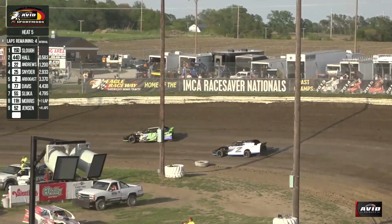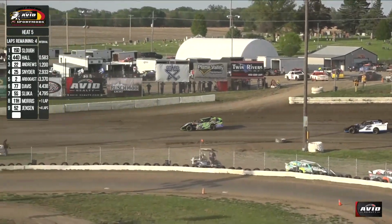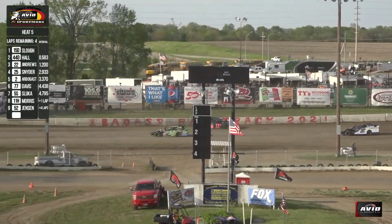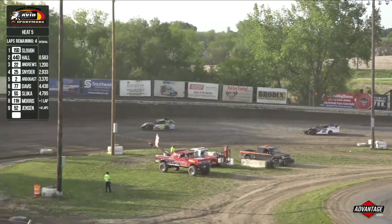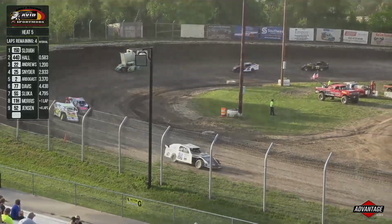Caution, caution, caution on the track. I think that's Morris stuck on the back straightaway there. Matt Andrews on the charge. He's got the fastest lap times that are turning right now.